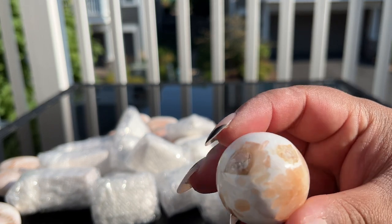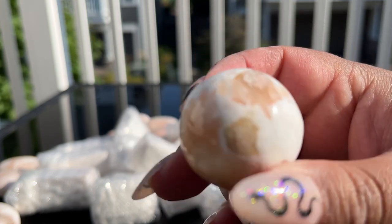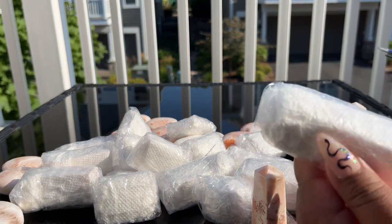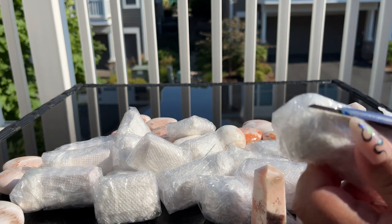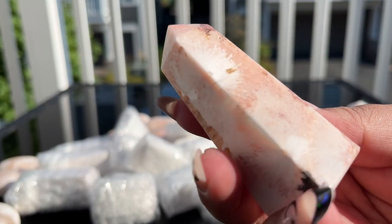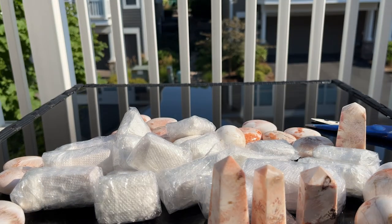Oh my goodness. Again, none of these are bad or low quality at all. Sometimes it's a gamble when you order a bunch of the same material. Sometimes you get some low quality in your batch, but it's kind of rare that you don't actually get some low quality in there. Ooh, wow. These are so gorgeous. I think I should ask him to make some mini bowls next time. That would be really cool.